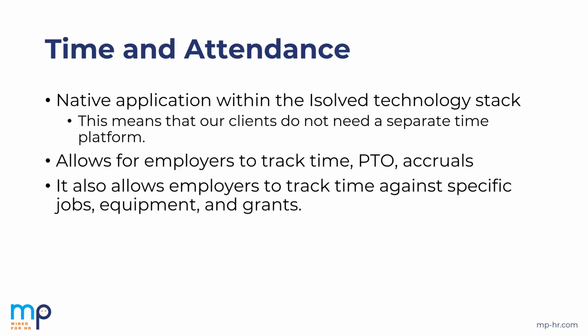For us, it's all under one roof. It's the same employee record. When that employee is onboarded, for example, as we talked about onboarding in that last slide, they come right in, that employee record is right there.